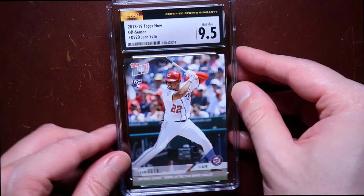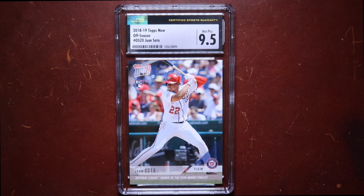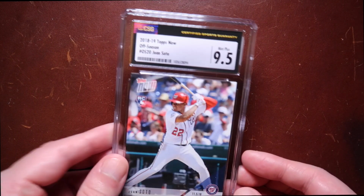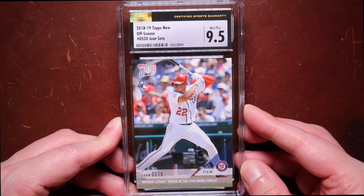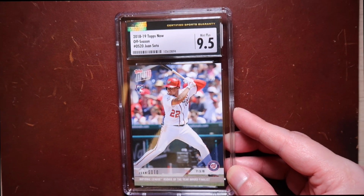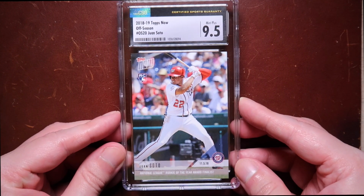Anyway, first one is a CSG 2018-19 Topps Now. So this is an off season. Let me see if I can adjust that a little bit for you. It's a little bit too much brightness. Let me tweak that down a little. See if that works. All right, cool. So, CSG, you guys already know that I like these holders. This is the new label as well. So this is a Mint Plus 9.5. Actually, can I back that up just a hint? Let me just tweak this a little. That's enough. There we go. Cool. So you got the nice clarity of the holder.